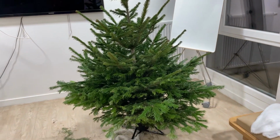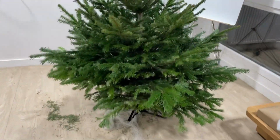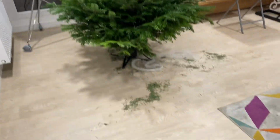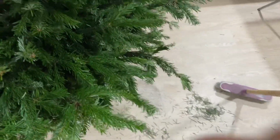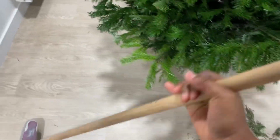I'm not sure I will be able to move it, but I think here is just fine. I think, yeah, it's like a perfect spot for the tree. I mean, if you enter, that's the first thing you see. And then like the leaves are dropping off. So I'm just gonna clear this a bit before I start putting the ornaments.